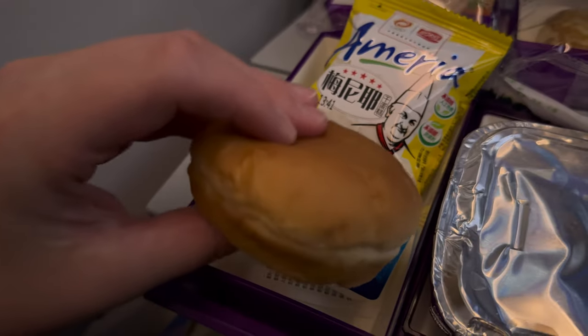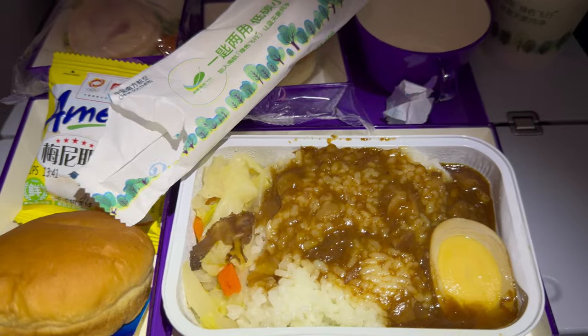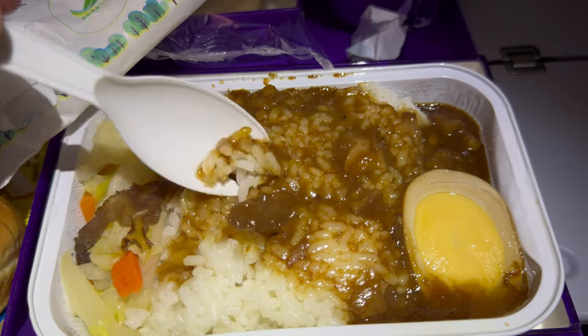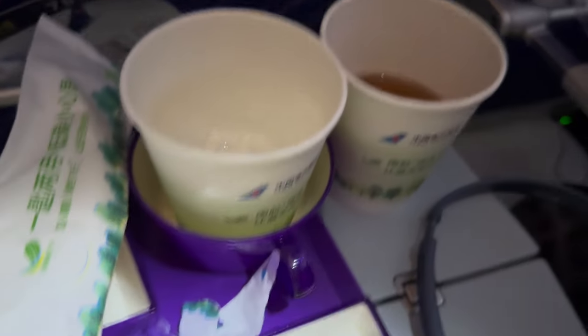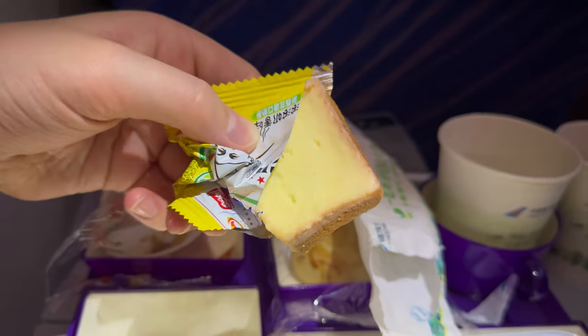The bread roll was very nice with some butter, it tasted a little similar to a brioche bun. The main meal was pork with rice, served with half an egg and some veggies. I found it to be delicious. The rice was a little bit like plain sticky rice, and there was plenty of sauce, which had a great flavour. Before I had even finished my meal, about 15 minutes after my meal was served, the crew did another full drink service. This time I got a Sprite.